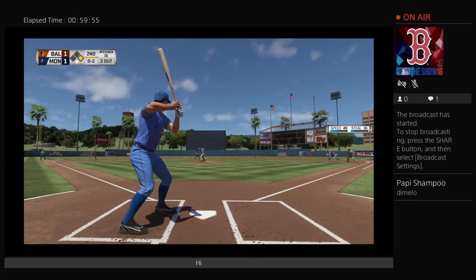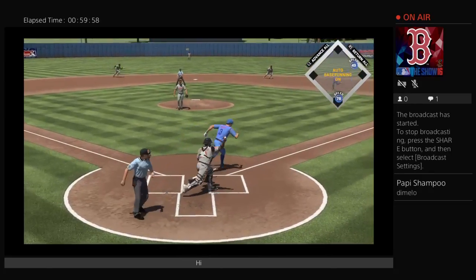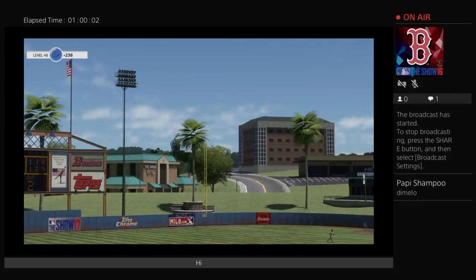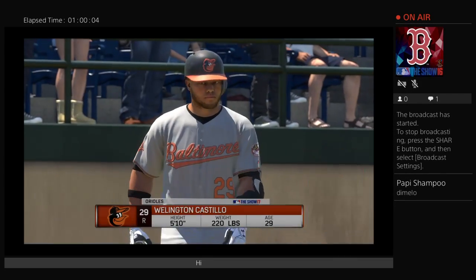Hellickson pauses. Here's the 0-2. And he chased it in the dirt. And that ends the inning. So it's no runs on a hit, no errors, and a man left.